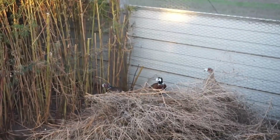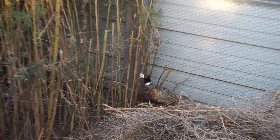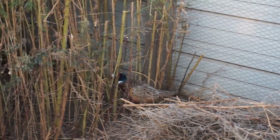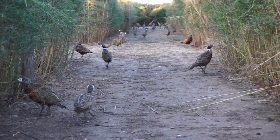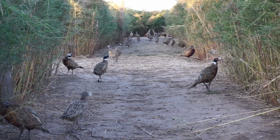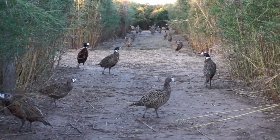Hey bro, you got a lot more color than some of your friends. Stubby little tails. That'd be a bee tail, but you know, they're just growing. Anyway, that's about enough for the pheasants, I'm guessing. I don't know. I just enjoy watching these birds.